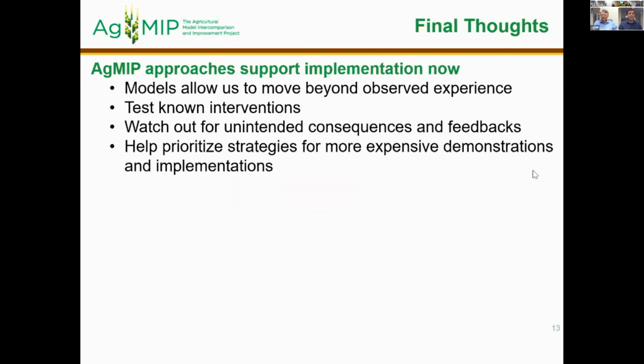So as a final set of thoughts here, the AgMIP approaches are designed to support implementation now. We have modeling tools that we understand and can apply. They allow us to go beyond the observed experience and ask questions about what we can do in terms of testing known interventions. They allow us to think a little bit beyond the immediate intervention and ask questions about unintended consequences or feedbacks. Oftentimes it's when you get from one pressure to the next that you realize that there's a transition risk or a consequence, in water quality or in yield, behind the strategy you might be finding.